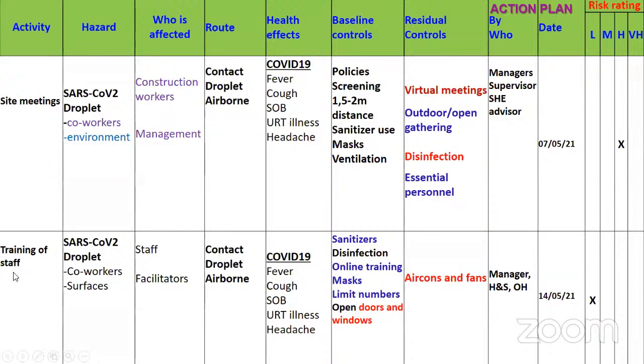And then training of staff is almost similar to the site meetings, because there you will also have a group of people. So you ensure you have all measures in place, if you can limit the numbers, so be it, and ensure that there is adequate ventilation as well. Natural ventilation is currently recommended because it's as efficient as mechanical, and we know in most of our buildings, mechanical ventilation is malfunctioning. So rather ensure open windows.